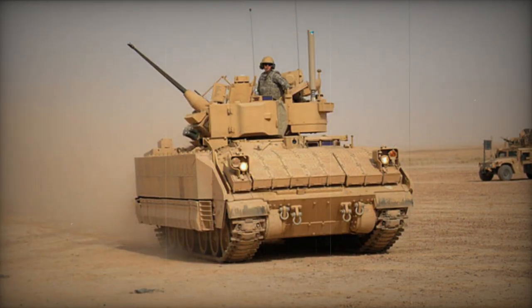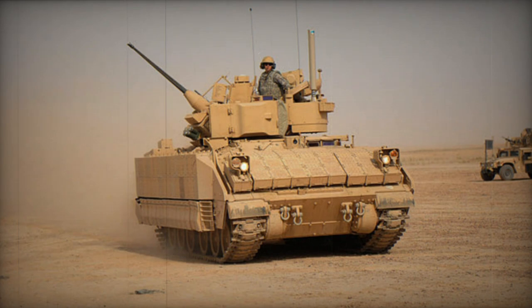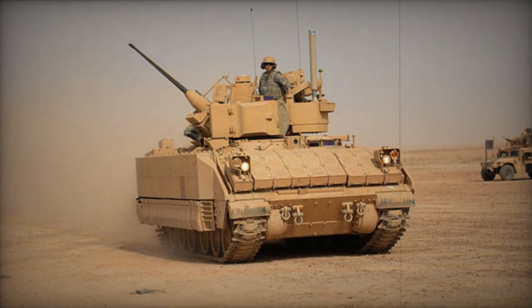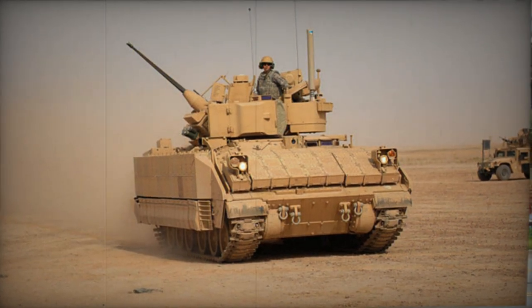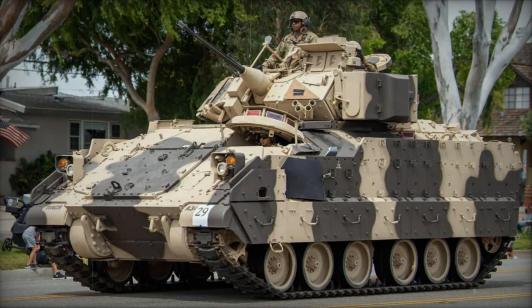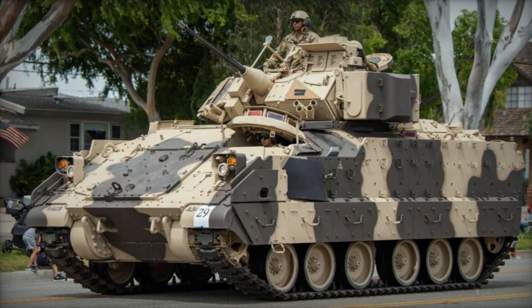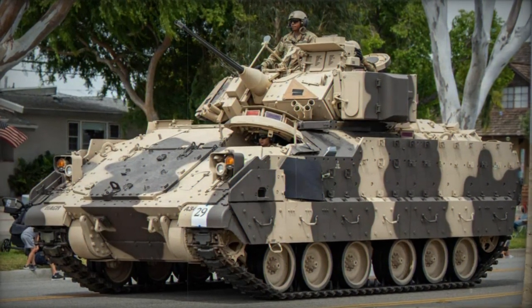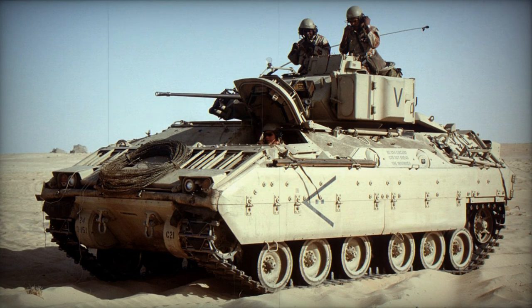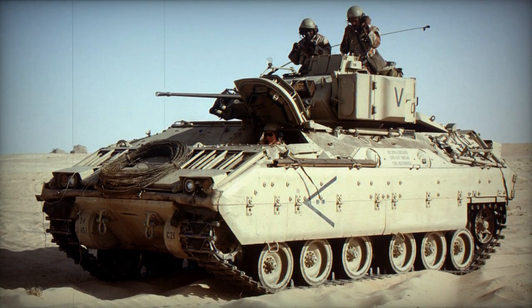Following Operation Desert Storm, the M2A2ODS, Operation Desert Storm, variant was devised which improved navigation and accuracy as well as crew survivability and unit communications. The 7th passenger seat was reintroduced. In 2000, the M2A3 was made available and this model introduced a fully digital operating environment for driver, commander, and gunner. Armor was again addressed for the better.